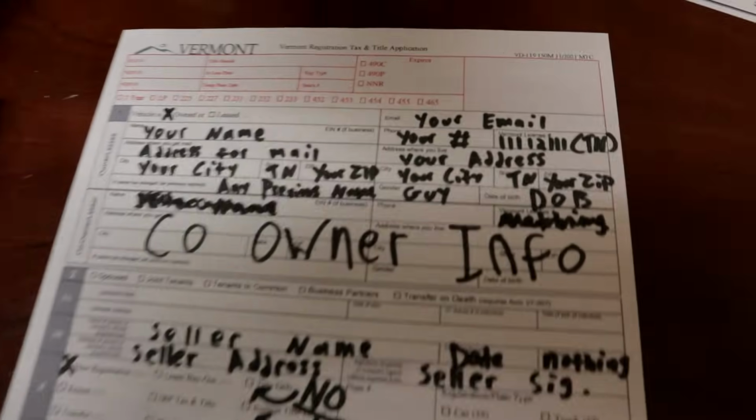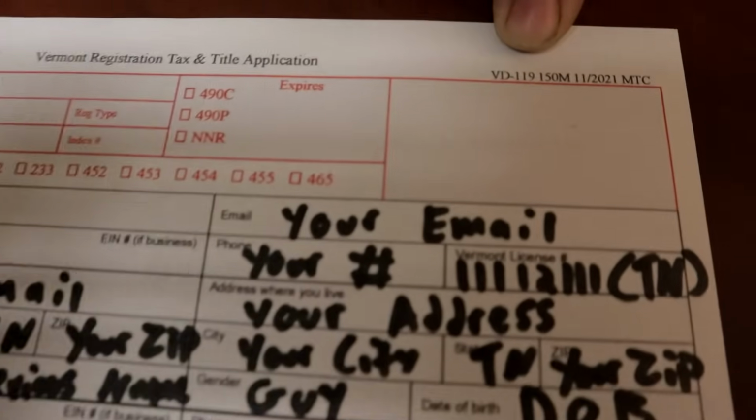Somebody will have to manually look at it, and they can. It's just easier to run it through the computer, if you can. So what's the name of this form if they want to look this up and do this online? This is VD119. VD119. Yes. Okay. So now you filled that out and you sent them your check, and the check cleared.